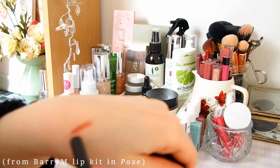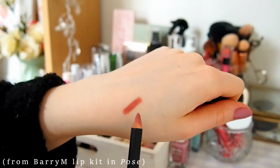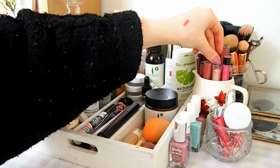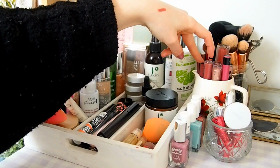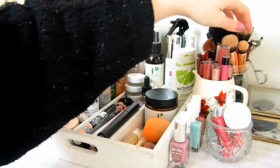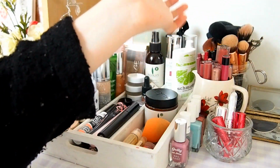It reminds me a lot of MAC's, one of those Kylie Jenner shades, which generally I'm not a big fan of, but just the formula is so good. And then some Essence lip glosses, Lip Caramel by 100% Pure, Colourpop, Kat Von D, Barry M. Like I say, I'm going to go into more detail in some other videos, so don't worry if I'm rushing through this, but I don't want to bore you.